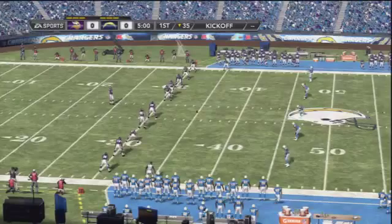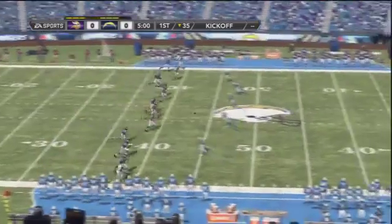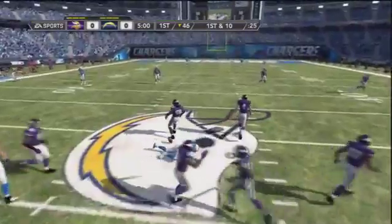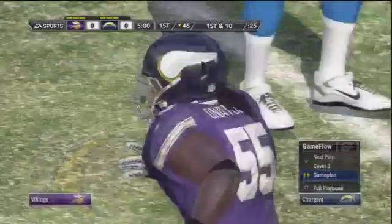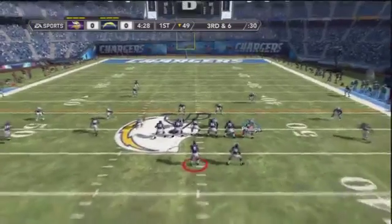And so, we'll go to Qualcomm Stadium in San Diego, California, kick off to the year, and look at that, it's a surprise onside kick, and the Vikings recover, picked up by Kenny Anatulu. So the Vikings are going to start this game off on offense, and they're starting it around midfield.